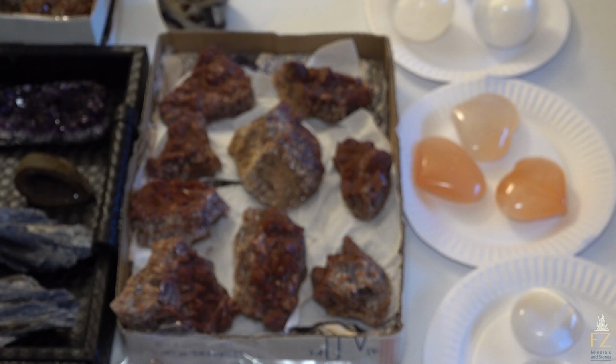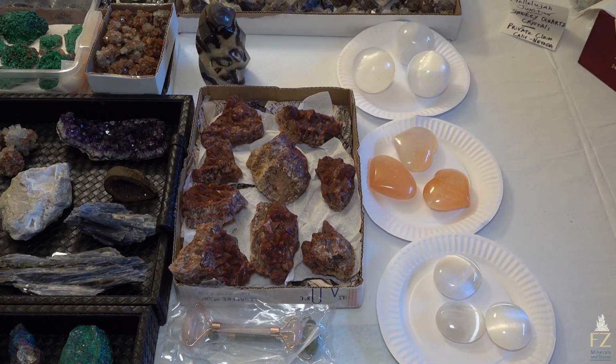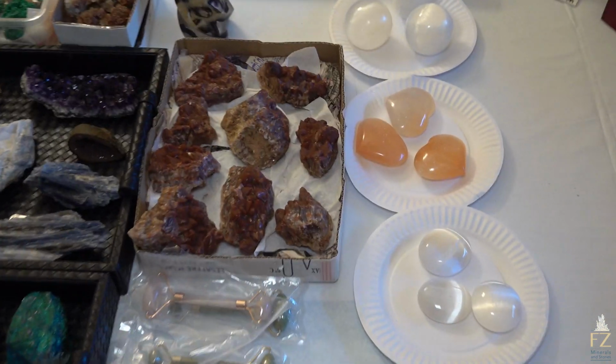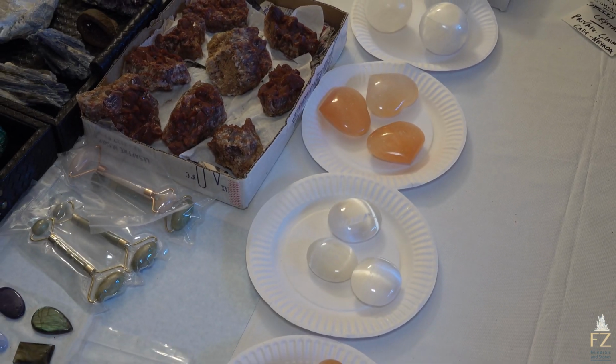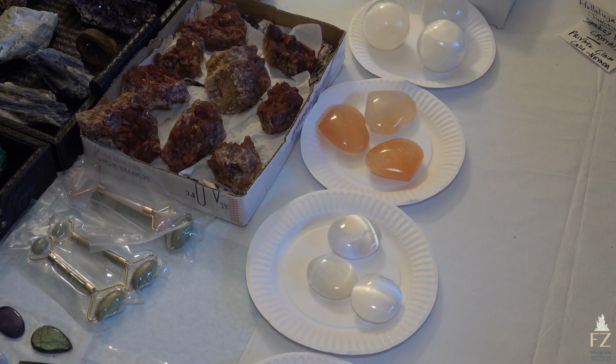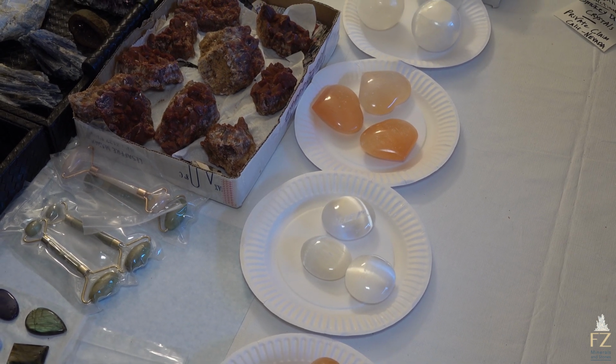And then, last but not least, I've really gone all out on the selenites this year. So let me show you guys some of the selenite stuff I have over here. I never planned on getting all this selenite, but I figured I needed it, so I did.